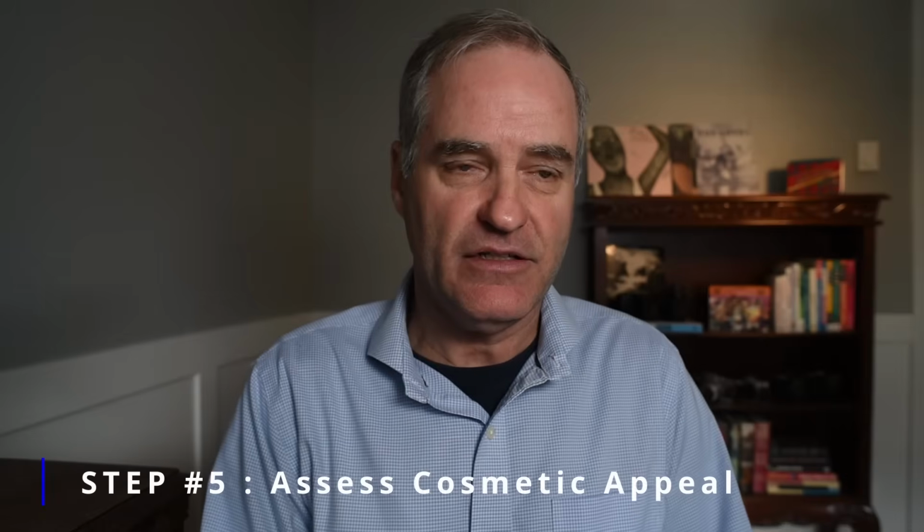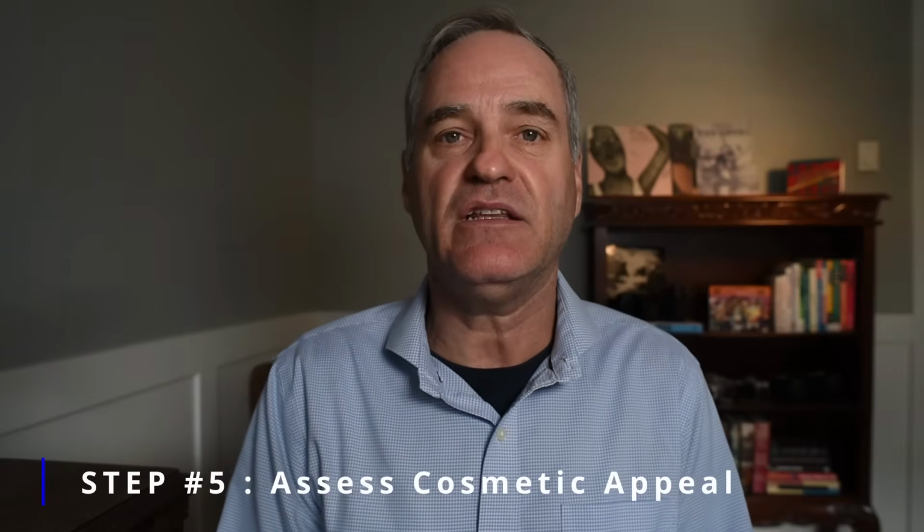Step number 5 is to assess the property's cosmetic appeal. So we've dealt with the infrastructure. Well, now we come to the cosmetics. Is the kitchen so icky that no one's going to want to use it? Or is the kitchen just dated but in really great shape and people won't have a problem? Some buyers won't have a problem using it until maybe they can update it in the future. You need to assess the cosmetic appeal of your house.